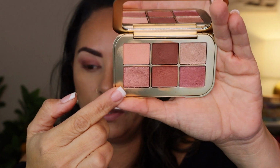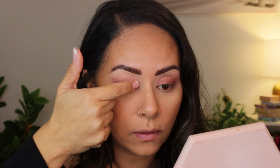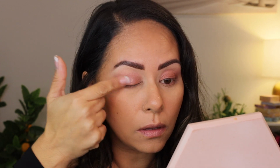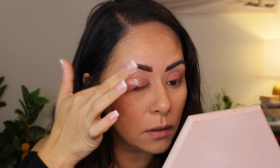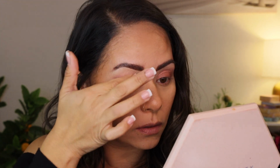Okay, then I'm going to go in with Love in Venice, this luminous rose gold. I'm just going to go in with my finger, very, very thin formula. So we'll see how it pays off. That's pretty. So it is like a topper shade, but I didn't want it to change. Ooh, excuse me. Ooh, you see that in the camera?